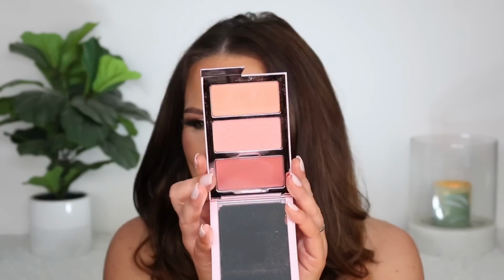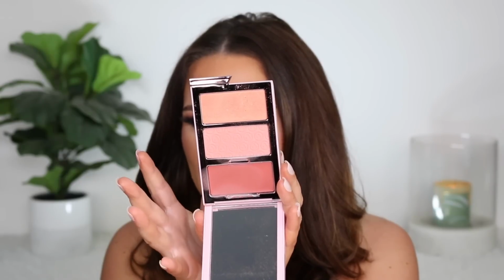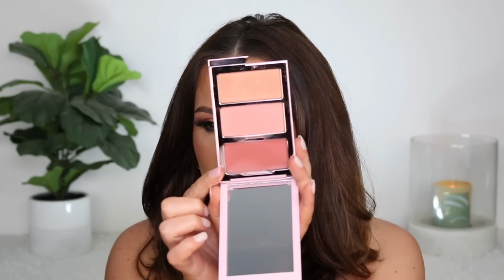And this is the Very That, which I ended up getting after the fact because I kept seeing Patrick Starr use this in his videos. And it looks so incredible. It's honestly better than how it looks like in the pan, because when I was looking at swatches of this, I need to show you. Stop talking about it, but here it is. When I look at this visually, I don't see this to be as appealing, honestly. But when this is applied to the skin, it is the most stunning, perfect blush, especially the cream.